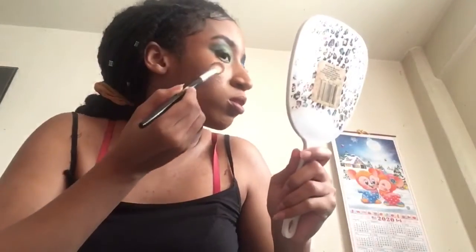But yeah, now it's time to try out the highlighters and blushes. So what blush am I going to try today? I think, considering I didn't really use as many shades from the Belle palette, I'm going to use one of the highlighters from the Belle palette. And yeah, that's what I'm gonna do. I'm gonna use True Love and see how that looks.